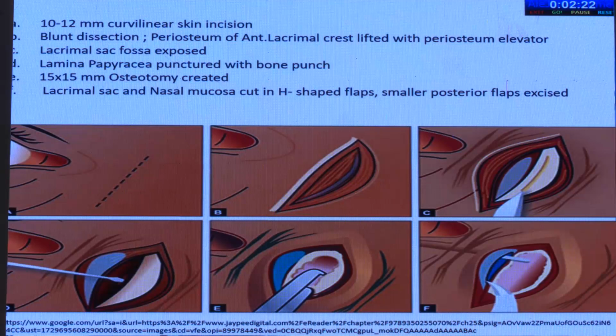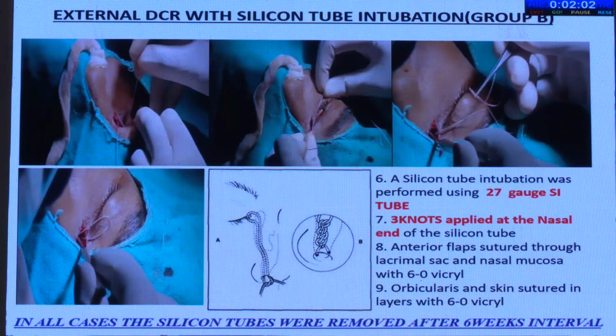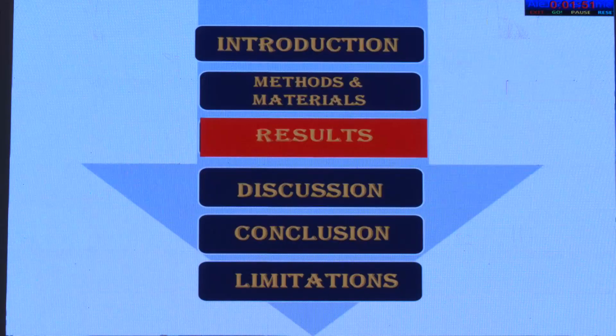Pre-operative preparations were done and the conventional DCR surgery was done up to the making of the osteotomy and creating H-shaped flaps, and the smaller posterior flaps of both the lacrimal and nasal mucosa were cut in all the cases. In group A, mitomycin C was applied using cotton pledgets for 2 minutes and thorough washing was given. In the intubation group, a 27 gauge silicone tube was used, 3 knots were applied at the end and the tubes were removed after a 6 week interval. The post-operative outcome was seen after 6 months.